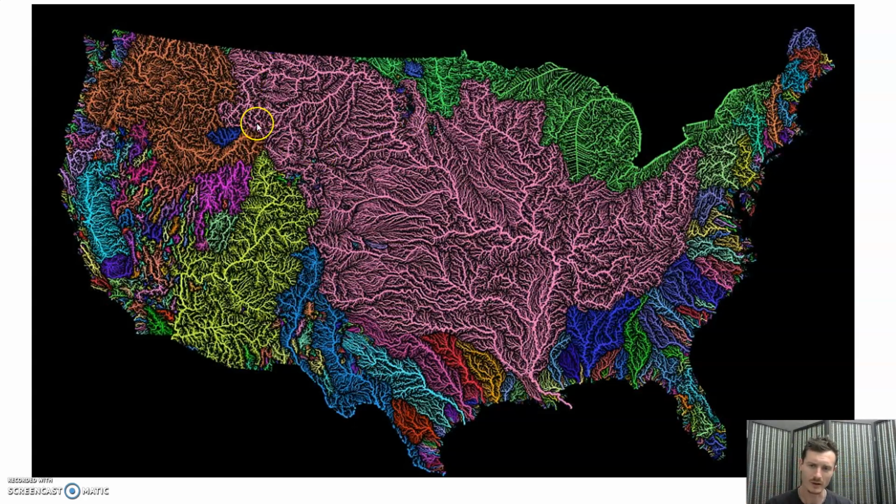So this is a watershed basin map of the United States. What this means is that a drop of rain that falls anywhere in this entire pink area, any drop of rain anywhere in there, will eventually make its way to the Mississippi River and out. So we can see the Mississippi River here, giant.